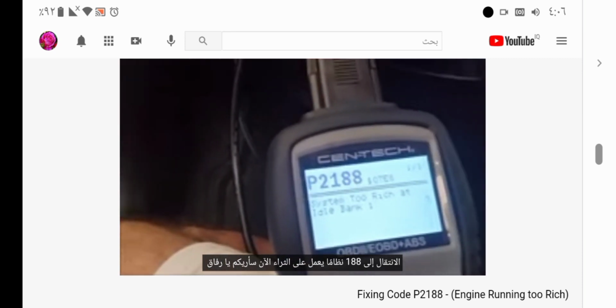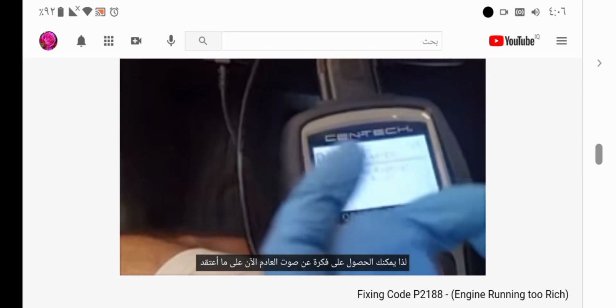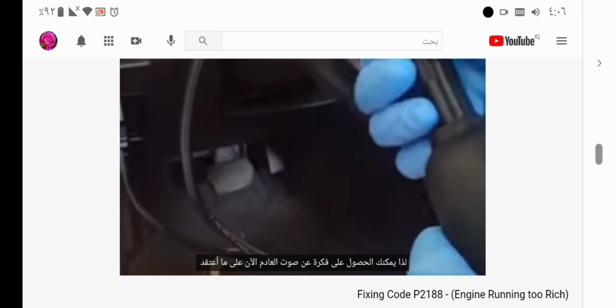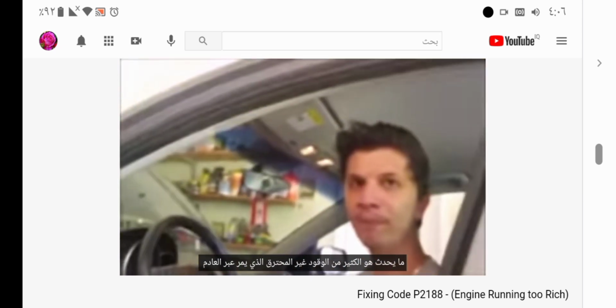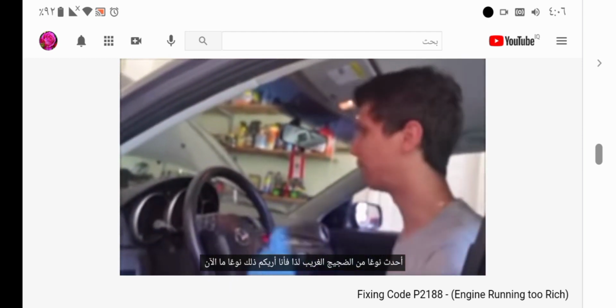Now let me show you guys how the exhaust sounds, so you can get an idea of how it sounds right now. I think what's happening is so much unburnt fuel is going through the exhaust that it's making a weird noise, so I'll show you that right now.